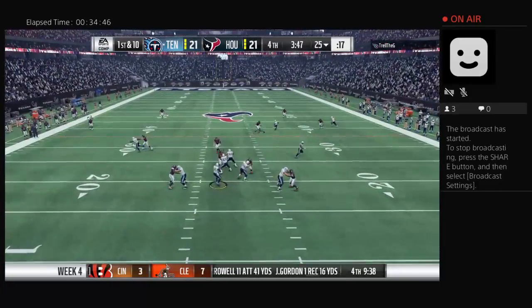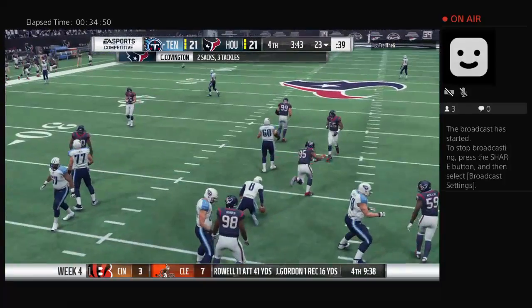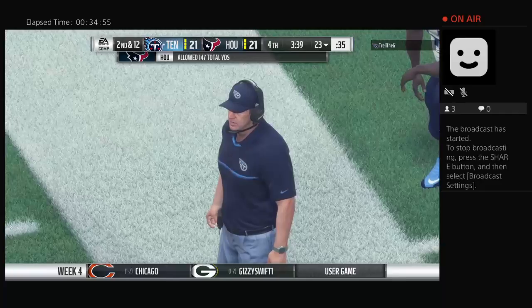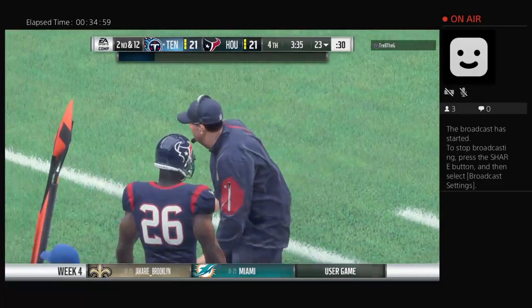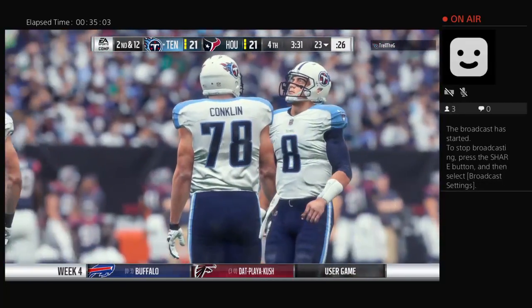To throw is Mariota. And he's going to go down. The Texans come at him and able to bring him to the ground. Christian Covington in there to drop him for his 5th sack of the year. Woo! That's what I'm talking about.